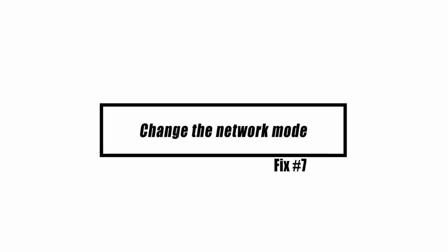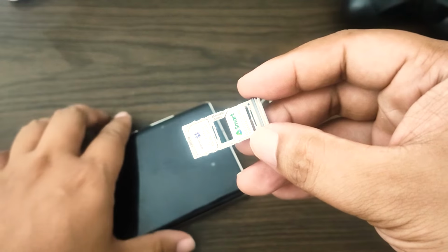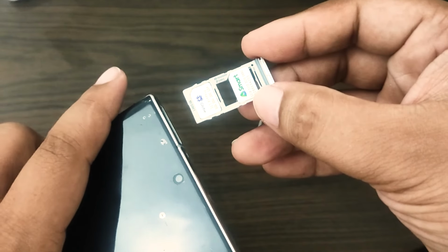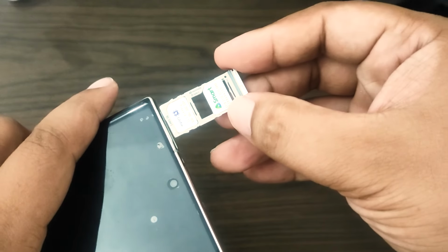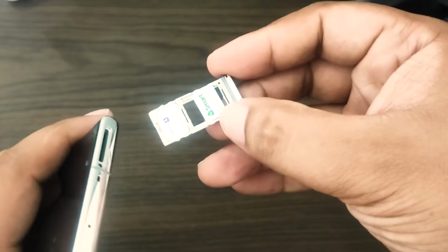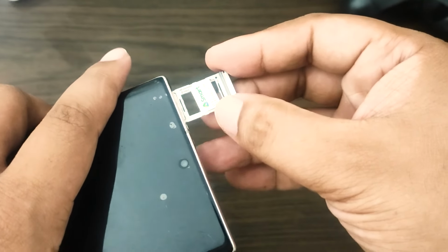There is one more technique to accomplish the same goal. Despite the fact that restarting the device and reinserting the SIM card both have the ability to refresh the network settings, this procedure is, in many instances, even more successful than restarting the device or reinserting the SIM card. Using this approach requires manually switching between network modes. This is the procedure to follow.